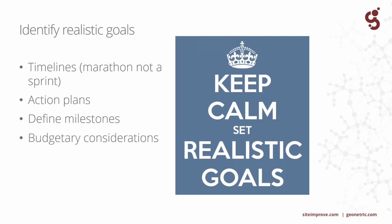Some other considerations within those realistic goals. Again, think about that timeline. This is a marathon, not a sprint. We are not doing a one-time quick fix and moving on. We are addressing this as a major part of our development process.